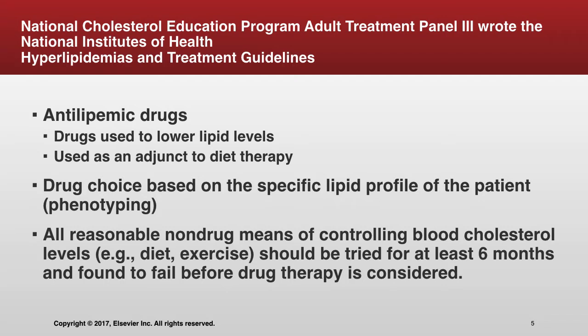The National Cholesterol Education Program Adult Treatment Panel 3 wrote the National Institutes of Health Hyperlipidemia and Treatment Guidelines. Their recommendations are that anti-lipemic drugs, which are drugs used to lower lipid levels, be used as an adjunct to diet therapy. Drug choice based on the specific lipid profile of the patient, or phenotyping, is highly recommended. We know that certain drugs work better for women, certain drugs work better for people of African American descent, and there are other phenotypically specific drugs that work better for that type of person.